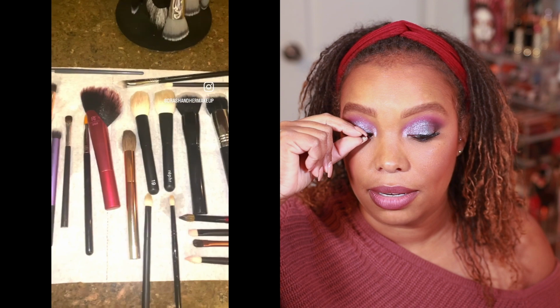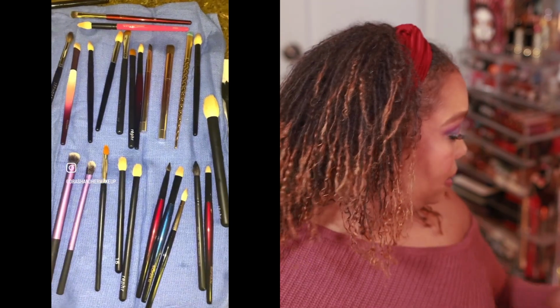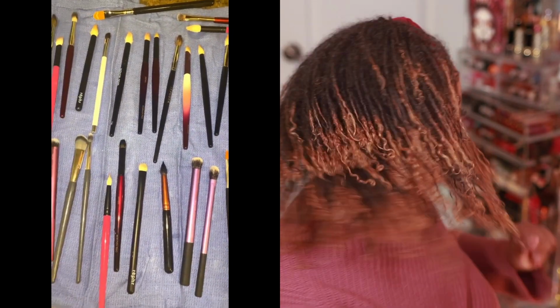I feel like my lash is maybe not on my eye when I'm looking at this monitor. You don't know. Let me grab a mirror and check. All right, I fixed my lash, so we're back in action.